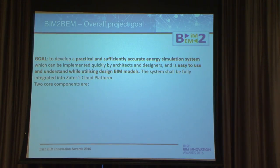So has anybody here heard of a space boundary or an IFC space boundary? Okay, a handful of people. But what that actually means is that BIM typically contains a very detailed representation of a building, whereas the energy model in question typically contains a very simplified representation of the same building. So for a room like this, we have one encompassing space boundary. That's called a first level space boundary.